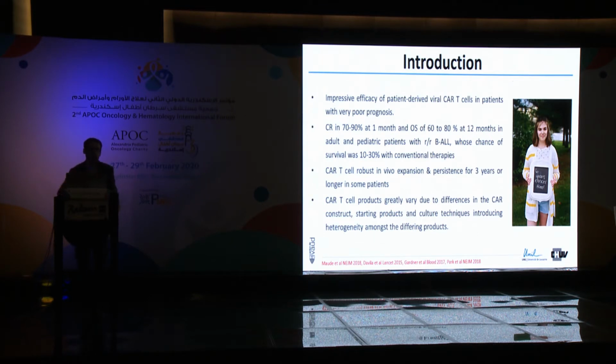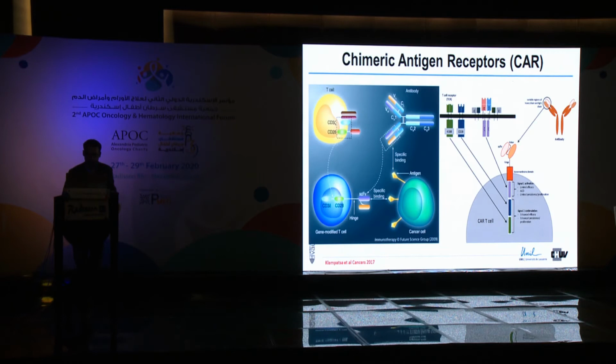What I want to focus your attention on is that we have to be careful to compare the different studies, because each study has different virus, different production in the GMP. So when we compare studies of CAR T-cell, we have to really pay attention to all these details. So just a slide to remind you what is a CAR T-cell.